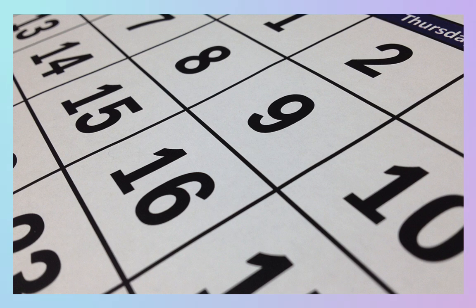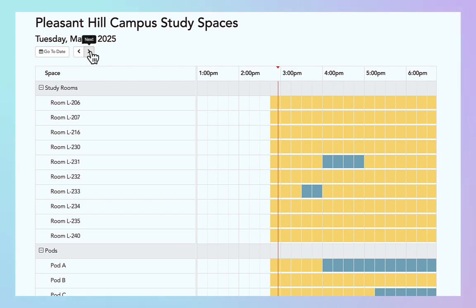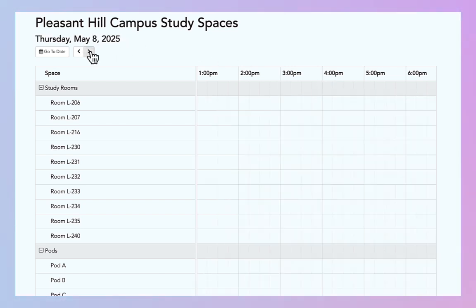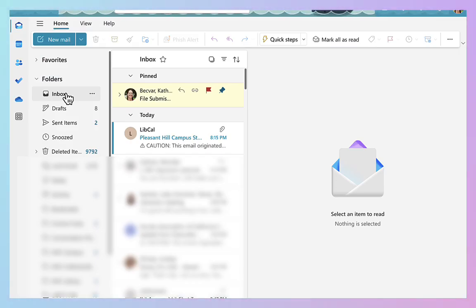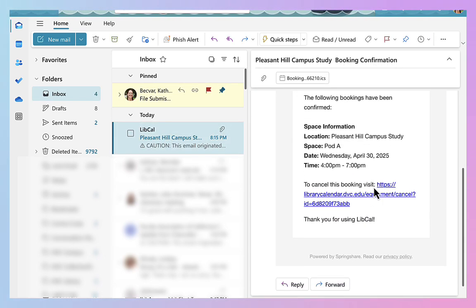Please note, you can reserve study rooms up to 2 weeks in advance for up to 3 hours each day. Use the arrows above the availability grid to skip ahead to future days. If you need to cancel your reservation, look for the confirmation email you received when you made your reservation. You'll find the cancellation link in that email message.